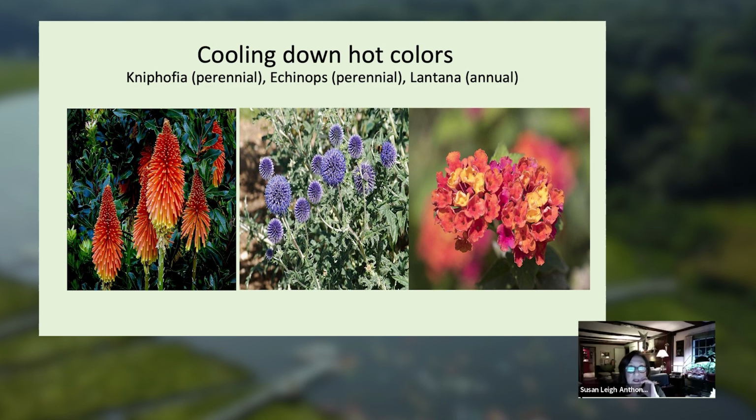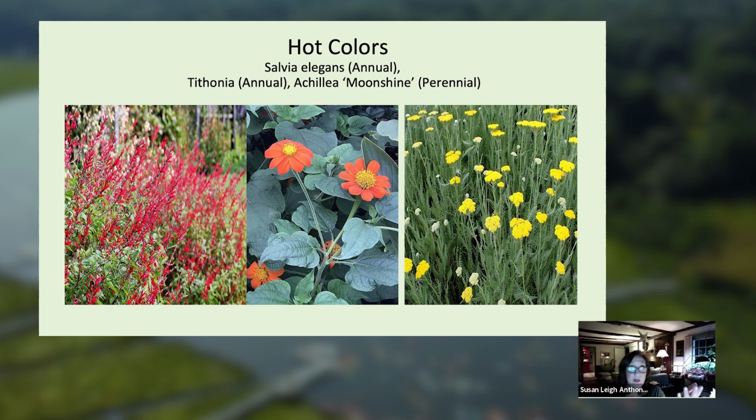So again, here's just a collection of things. On the left is a salvia. It's an annual one. It blooms very late. It's an edible type, even though it's an annual. It's not the kind that you put in your dressing for Thanksgiving, but it's a pineapple sage, so it has a pineapple-y flavor. It's delicious. Pythonia is a Mexican sunflower, it's called.